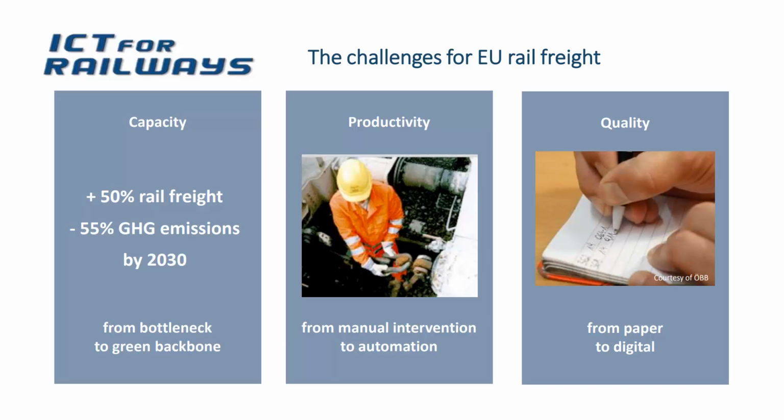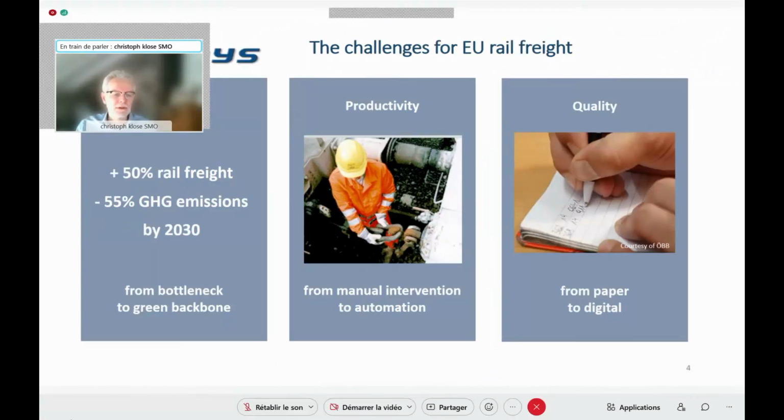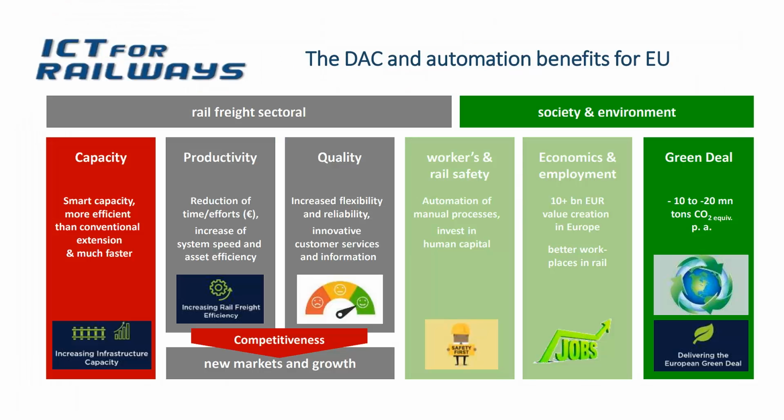What you could see here a little bit is the areas where we are challenging, because what we really have to make sure is that rail freight and the infrastructure go from being a bottleneck to being a backbone, because the potential to save emissions in transport is immense in rail. But to make this really happen, we have to increase the productivity and the quality. As a symbol for productivity, we have to go from manual processes towards automated processes. And on the quality side, we have to go from paper to digital. Maybe we can come to the next slide where I go a little bit more into detail.